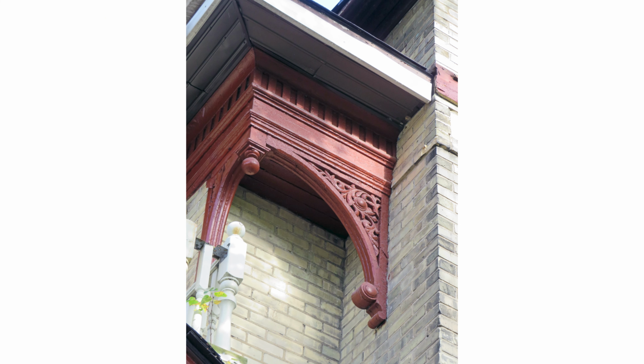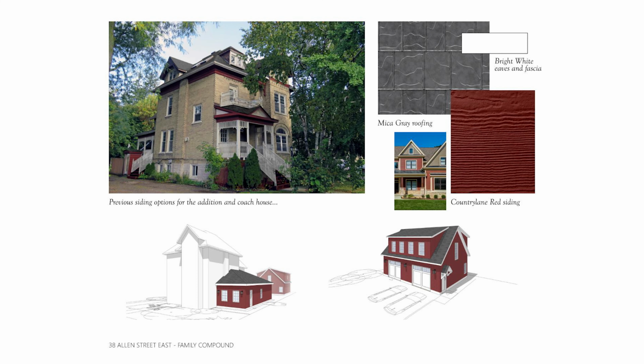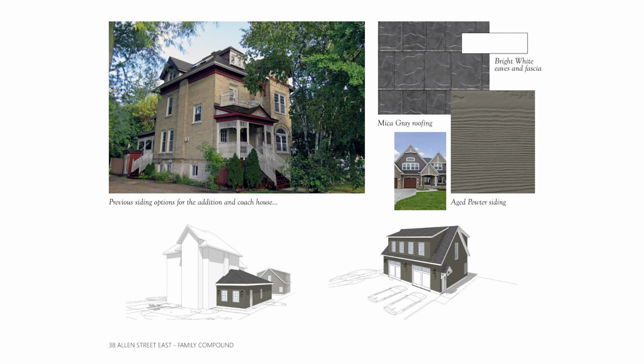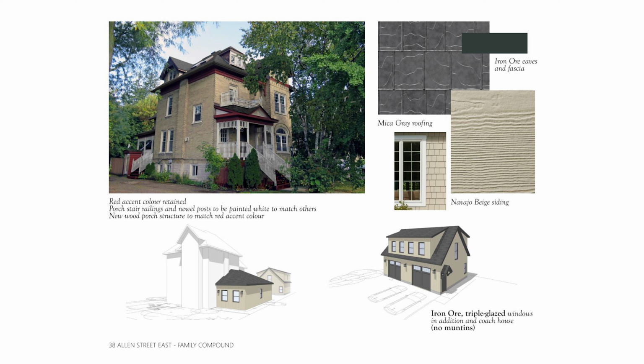I put my Photoshop skills to work and prepared a color study for the family to review. Right off the bat, we knew we wanted to keep the red accent color on the original wood frieze and decorative elements, since it's unique within the neighborhood. We also wanted the addition and coach house to not detract from the century-old home, so we chose a neutral cladding color pulled from the original brick. We decided to match the new roof with the eaves, fascia, windows, and doors for the addition and coach house.